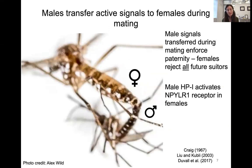Now we know that during mating, males are transferring active signals. He's transferring not only the sperm that she'll use to fertilize those eggs, but other signals, including neuropeptides, that change the female's physiology and behavior.